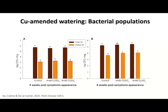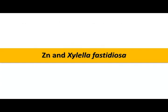So that was not very exciting from the application side, but we also saw it in bacteria. This is bacteria measured. She measured the total and the viable amount of Xylella in the plants, and at a higher concentration of copper there was more of the bacteria. We discussed in the paper that we think that's because the bacteria form more biofilm. I know that Caroline mentioned that she doesn't think that biofilm is important for disease, but I still think it's important for disease. And we have data showing that copper at this concentration creates more biofilm formation for Xylella fastidiosa.